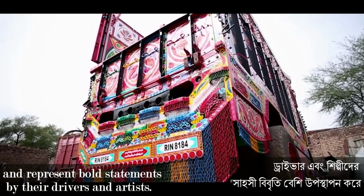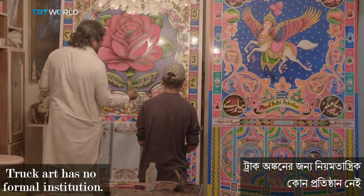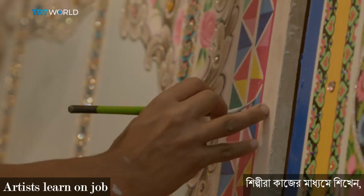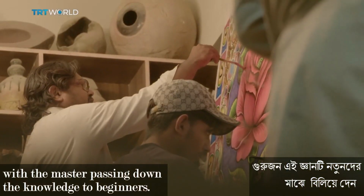their drivers and artists. Truck art has no formal institution. Artists learn on the job, with the master passing down the knowledge to beginners.